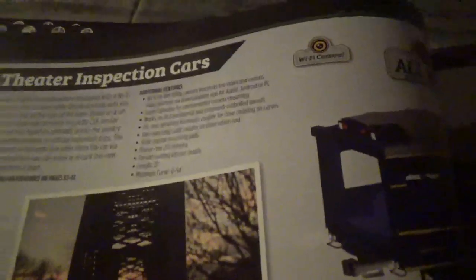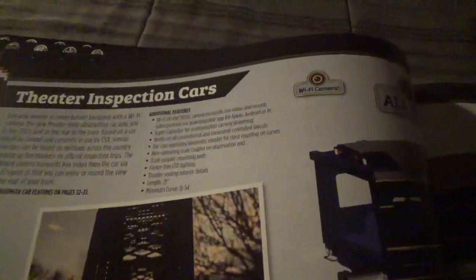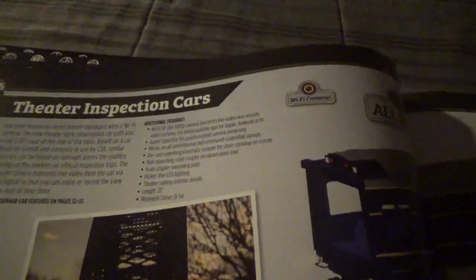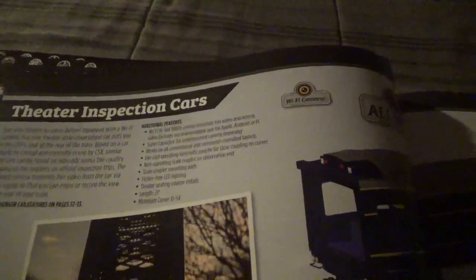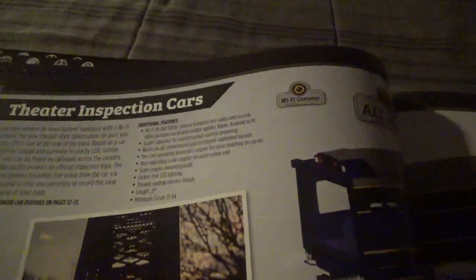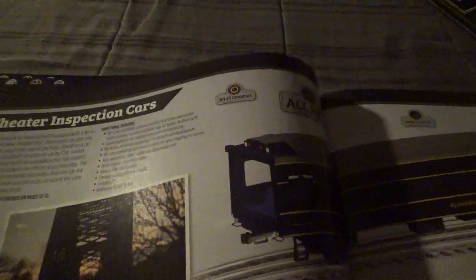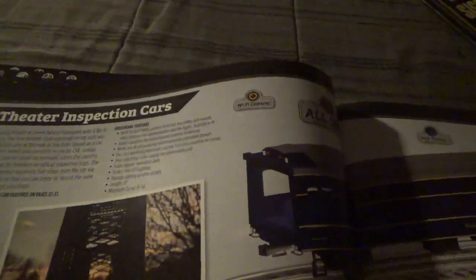Additional features such as a Wi-Fi high-def 1080p camera transmits live video and records video and pictures via a downloadable app from Apple, Android, or PC devices. Super capacitor for uninterrupted camera streaming works on all conventional and command control layouts. Diecast operating kinematic coupler for close coupling on curves, non-operating scale coupler, mounting pads, flicker-free LED lighting, theater seating, interior details.